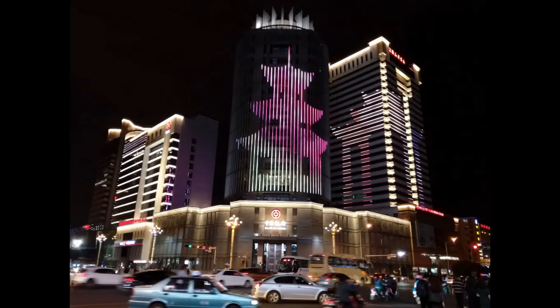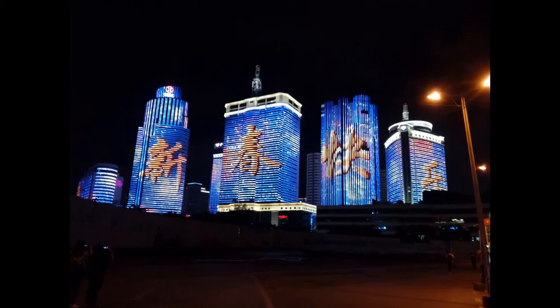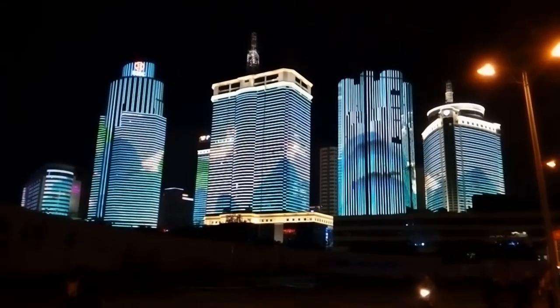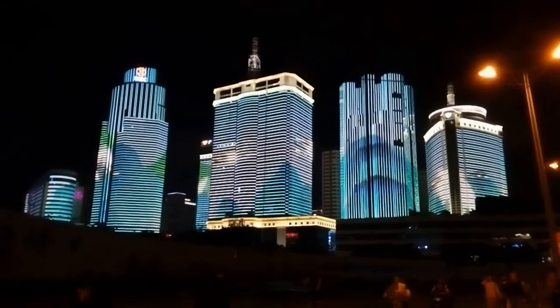Here's the night market. And at night, Kunming, like many Chinese cities, lights up a lot of the buildings in the downtown area. We can see they put Chinese characters on the buildings, or patterns and colours. Here's a floral pattern. And here we can see the lights in the buildings look like cranes flying across the sky.